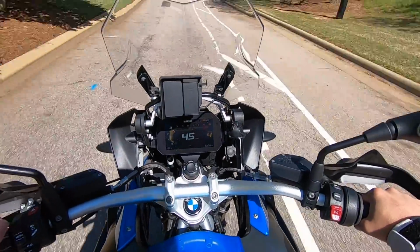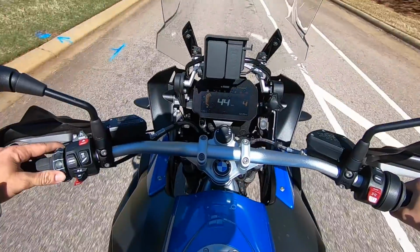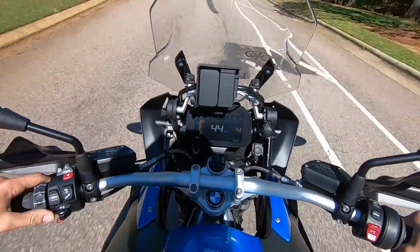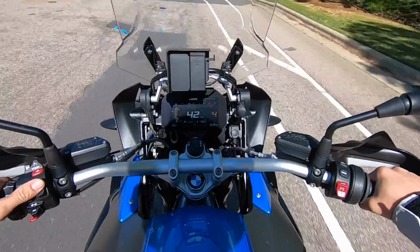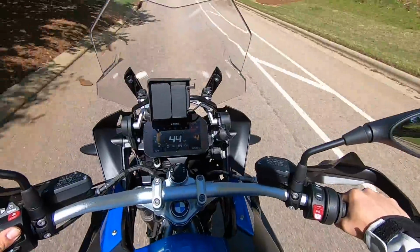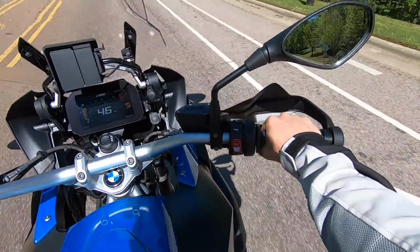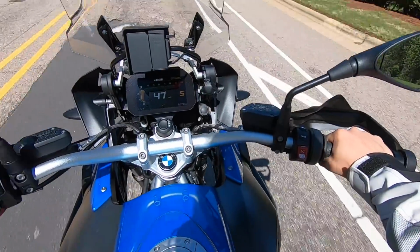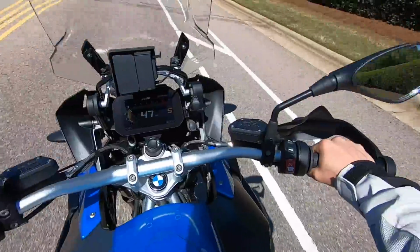But another thing, this is ready for a NAV5 or a NAV6, just like my XR. Controller right here on the left. You can mess with suspension and ABS. You can do auto or dynamic. Turn ABS on and off right there, which is cool. Heated grips. Regardless, from the handlebars up, it is the same bike.